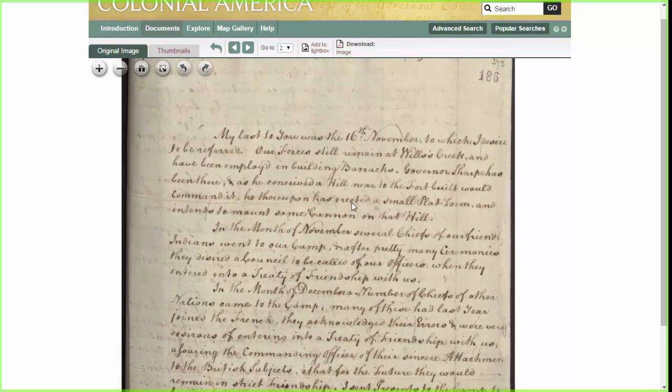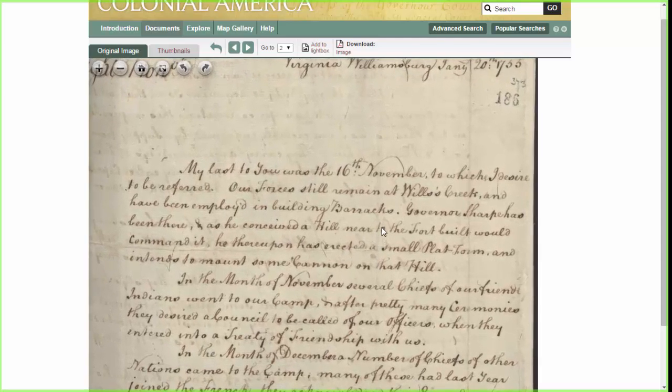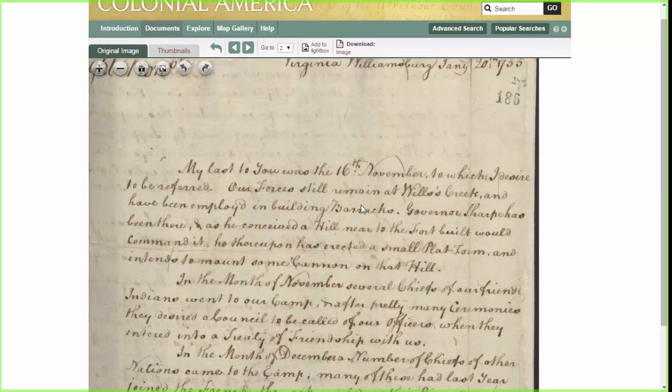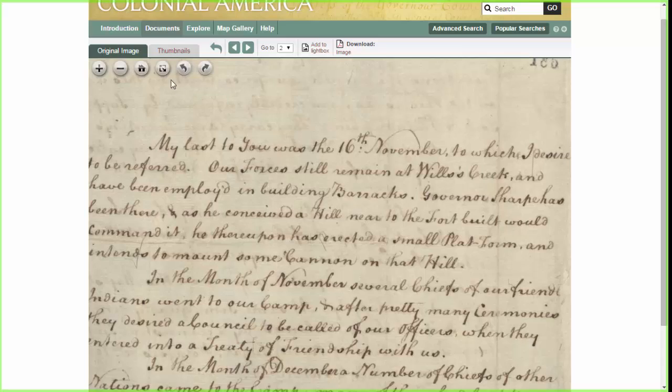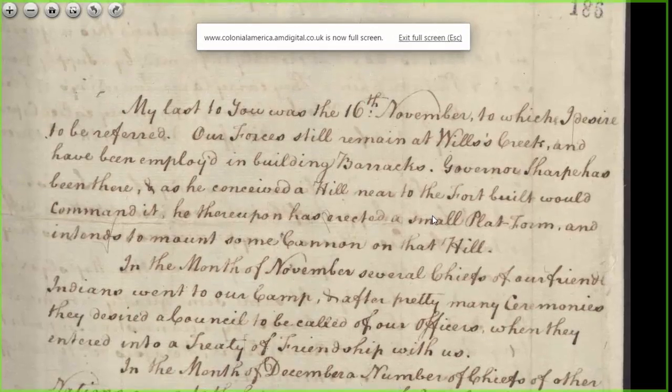So for American Indian scholars as well, this is a fantastic resource, as well as our other American history resources that have fantastic material on American Indian history. This is another one just to add to the roster, mainly covering the more colonial period, as you can imagine. So I'm just going to toggle full screen so we can get a better look at this letter.